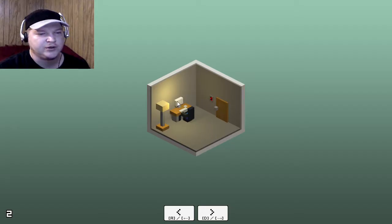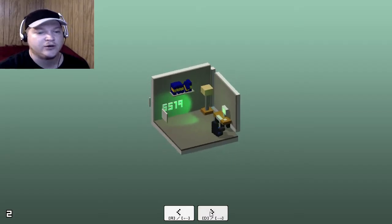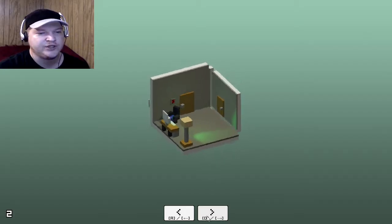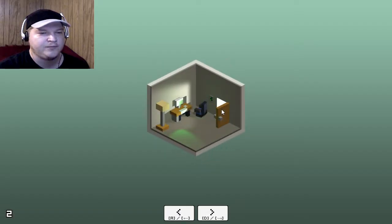So you turn on the screen for a computer. You can move the chair. Oh, hey! What's that green light? 6519? 6519. We can do 6519. Beep beep. Good.